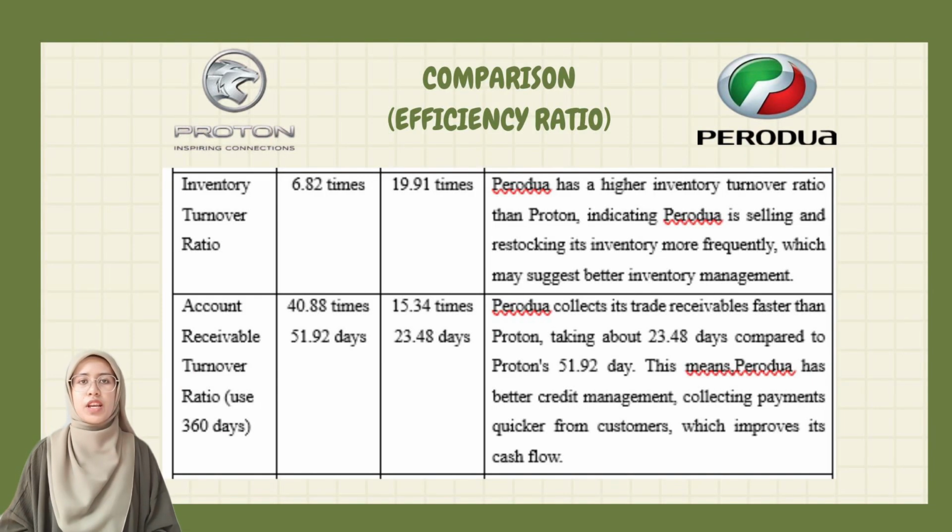Okay, next for efficiency ratio. Efficiency ratio has two, which are inventory turnover ratio and account receivable turnover. Okay, for inventory turnover ratio, Perodua records 19.91 times, far exceeding Proton's 6.82 times. This means Perodua is more efficient in selling and restocking inventory.